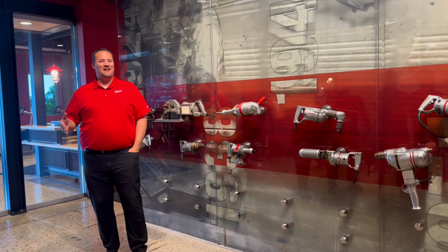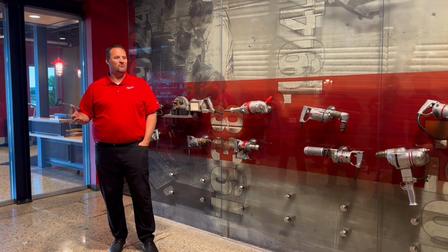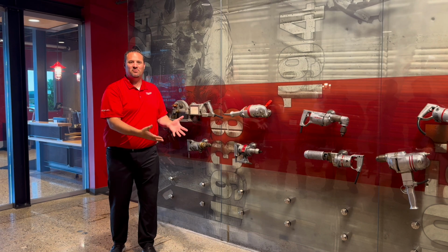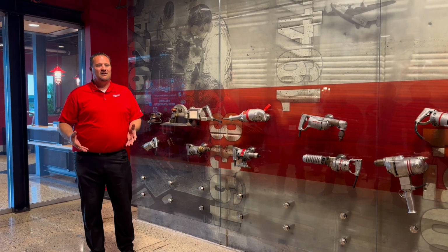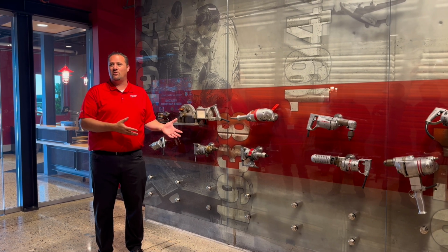This company was founded in 1924 by a local guy named A.H. Peterson. He had a really good design for a motor, but didn't really know what to put the motor in and how to market it. And he really started the company by contracting through Henry Ford and the Ford Motor Company.